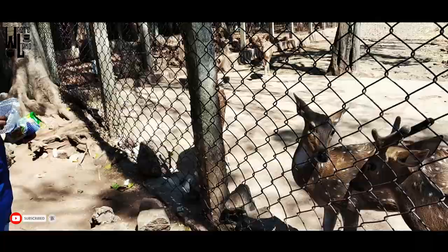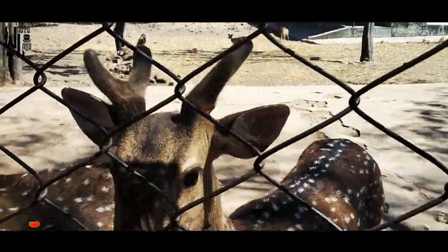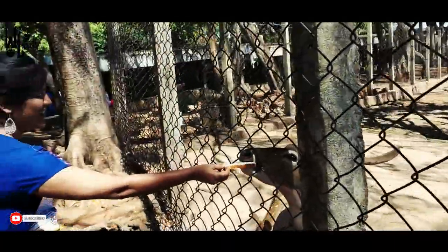On our way back down, we also went to the deer park and we also fed some of them, and we had some fun time over there.